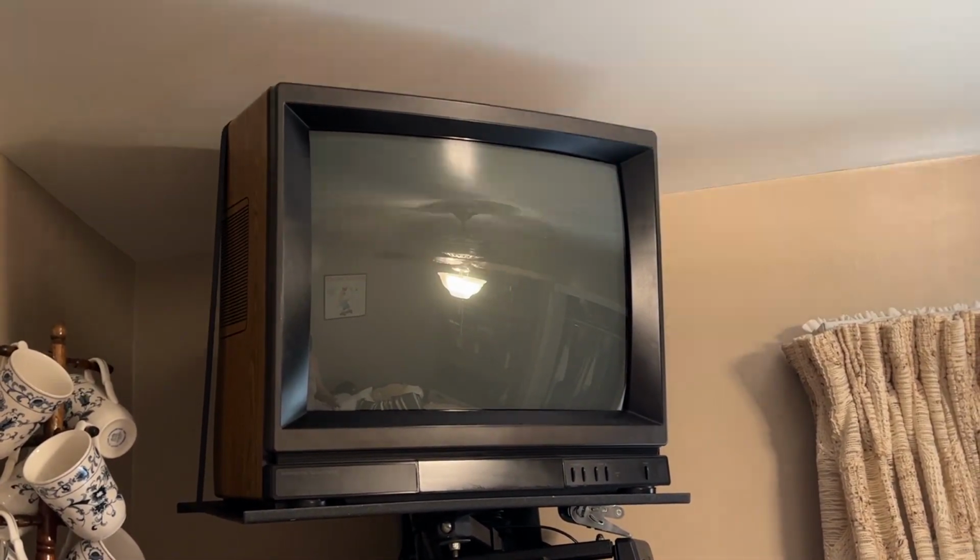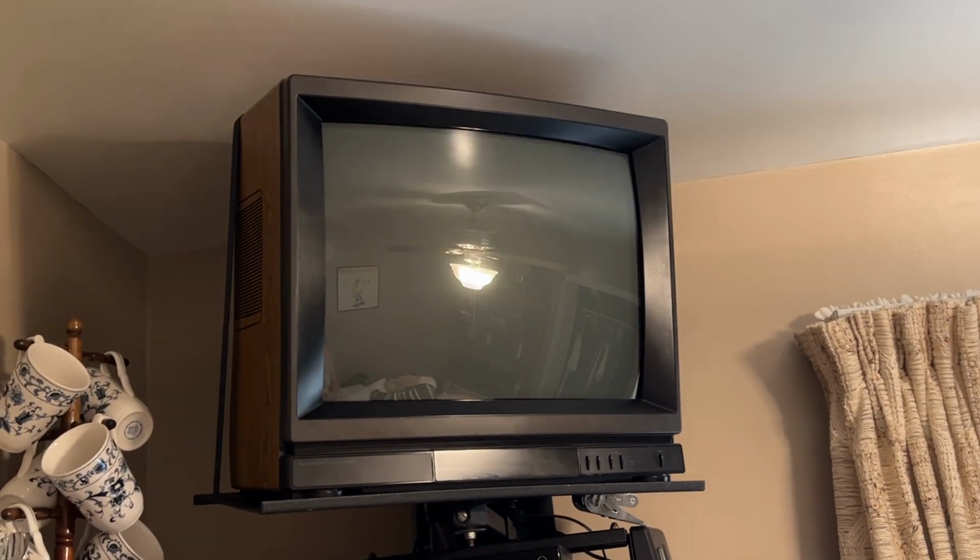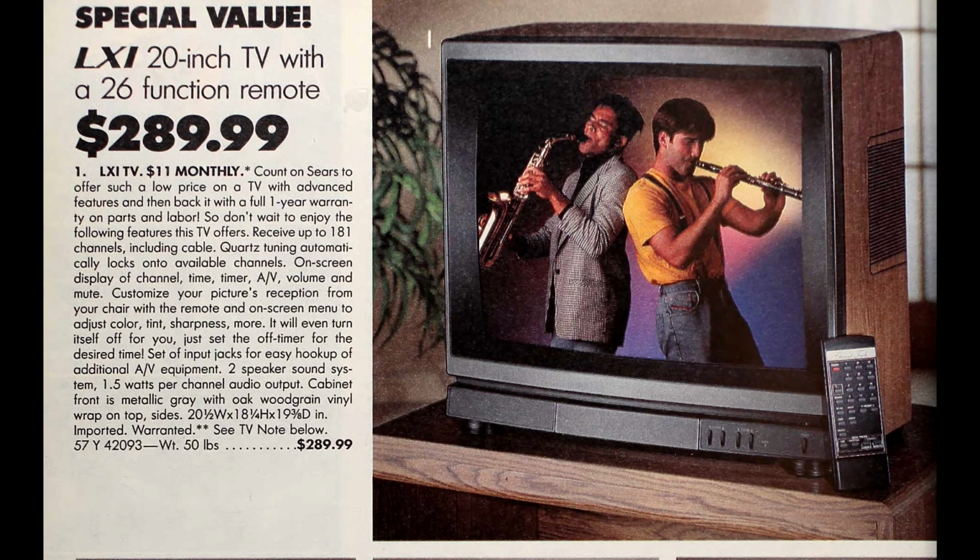This is back when these TVs were around $300 still. $289.99. I was close. And oddly, this is the first time since owning this TV I bothered to look it up in the Sears catalog. It was the fall 1990 catalog. It says LXI. There's no branding on this set anywhere. The little sticker on the back just says Sears, but that's the only giveaway. And even more odd, I used to have the instruction manual to this up until the mid-90s, and it didn't say LXI either. It just said Sears.